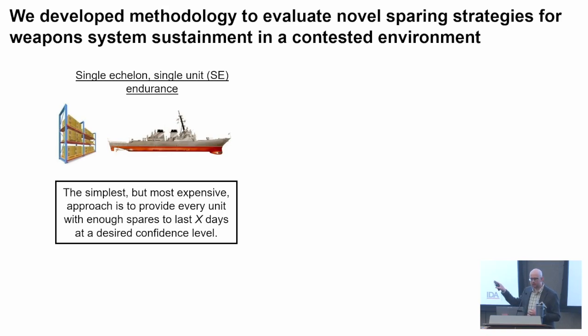So I'm going to call this sparing strategy the single echelon, single unit endurance approach. Single echelon means we're just going to buy everything that we might need during our contested window and make sure that our unit can endure for that time frame.